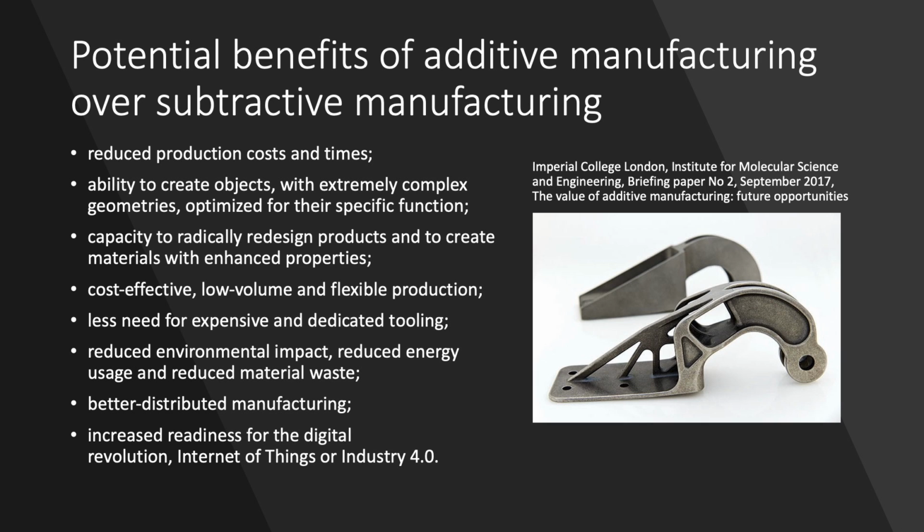Another very interesting one also is the environmental aspect. Because I'm using fewer resources, I'm wasting less. And this is much better for the environment, obviously. But also distribution, geographic distribution, just-in-time manufacturing. See here, with 3D printing, I don't need to ship products all over the world. I can print them where they're needed. So basically, I can ship the file electronically to a 3D printer.